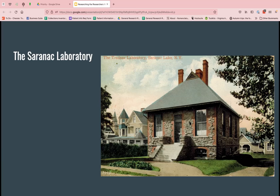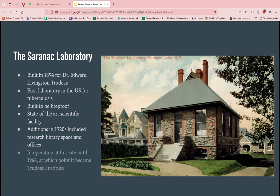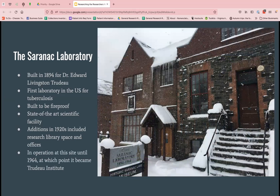Additions in the 1920s expanded it to how it looks today. And it included a research library and more office space for the growing facility. Now this laboratory was in operation at the site until 1964, at which point it sort of morphed into the Trudeau Institute, which still continues in Saranac Lake today. And of course, this is what the museum looks like today. Maybe not today, it's actually really sunny and nice, but you can see the addition on the left-hand side.